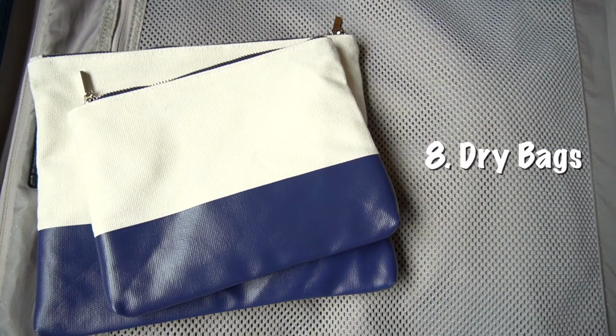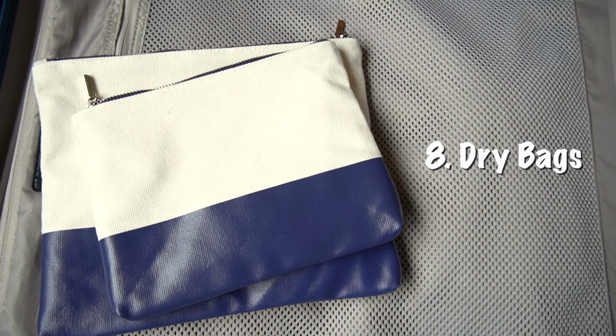If you end up traveling on a day where you've used your swimsuit, or if you have anything that's really wet, we have these little, what I call dry bags. But inside they're plastic lined, similar to our toiletry cubes.